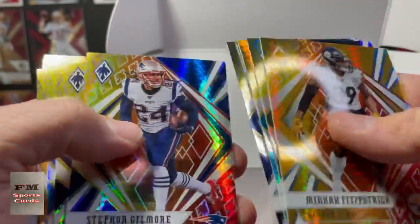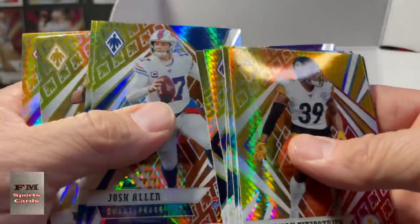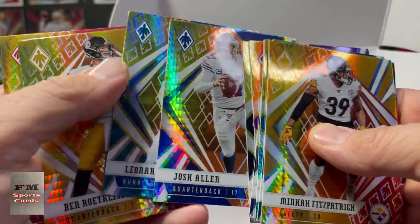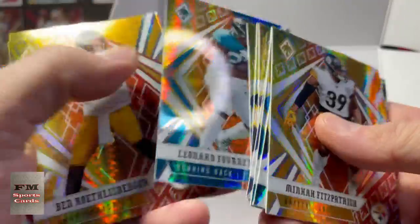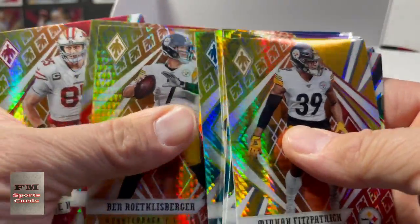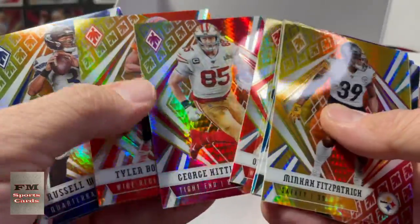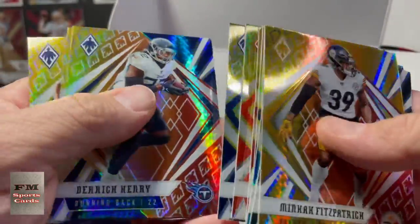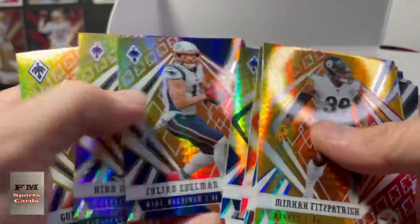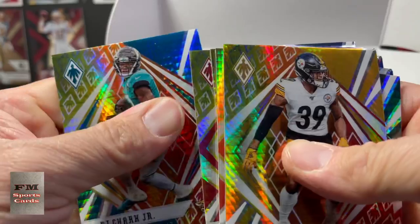Mustache, DK, AJ Brown, Stephon Gilmore, Adam Thielen, Mitch Trubisky, Josh Allen. Seriously, other than Mahomes, might be the best quarterback in the league. I'm telling you. Leonard Fournette, Big Ben, Odell Beckham, my second favorite Odell, George Kittle, Tyler Boyd, Russ, Derrick Henry, Julian Edelman, Kirk Cousins, Courtland Sutton, Bosa, DJ Chark, Juju.